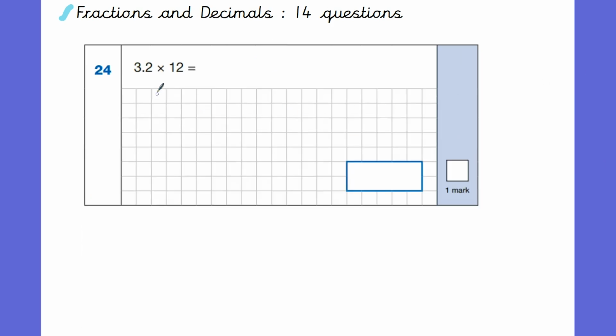Question 24, we've got multiplying a decimal number here. Now, what I would suggest the children do here is to take out the decimal point, multiply the numbers, and then put it back in. So here, one way you can do that is to do 3.2. How do you get that to be a whole number? Well, you can times it by 10, and that will make it 32. But if we've multiplied that by 10, we have to make sure that when we get our answer, we then divide that by 10. So let's do 32 times 12.